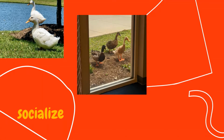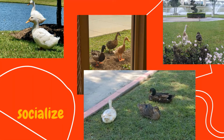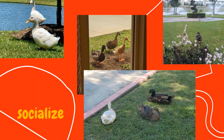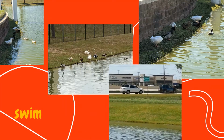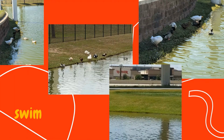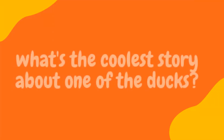Another thing the library ducks like to do is socialize. It's actually rare to see just one duck sitting all by itself because they all seem to love to hang out together. But more than anything, the ducks love to swim. This is their time to be active, take a bath, forage for food, or just cool off on a hot day. It sure is fun seeing the ducks do everyday things.